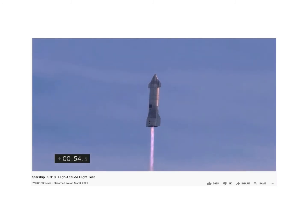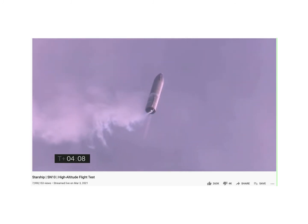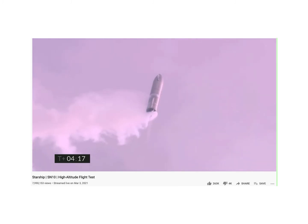There's a pretty shot. Usually rockets are going so fast at this point that you can't fly along with them, but it's pretty spectacular. Raptor engine. Okay, so now it looks like they're just hovering.